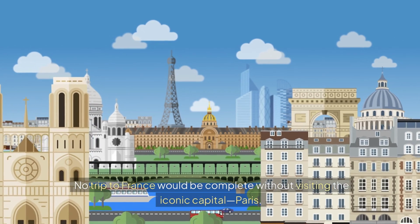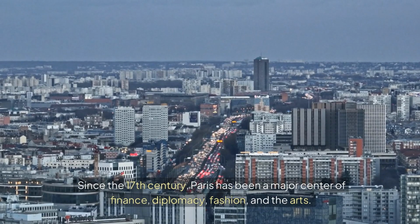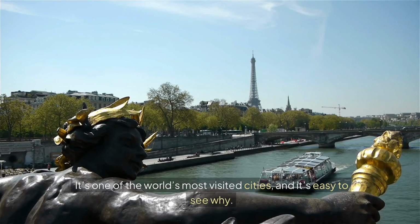Paris. No trip to France would be complete without visiting the iconic capital, Paris. Since the 17th century, Paris has been a major center of finance, diplomacy, fashion, and the arts. It's one of the world's most visited cities, and it's easy to see why.